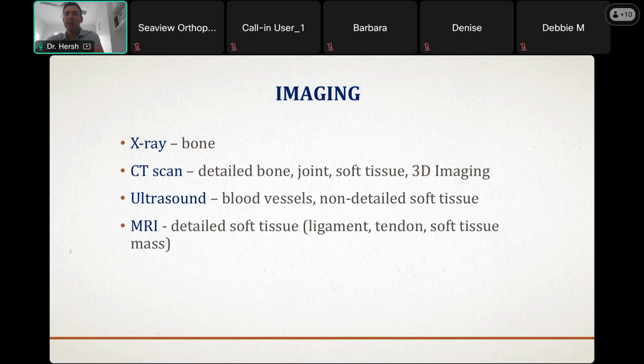Then we have a CT scan. Now we're getting into three-dimensional looks, and that's a much clearer look at bone and cartilage and a little bit of soft tissue. Ultrasound is okay for a non-detailed soft tissue look, and also obviously for vessels it's very good, but for my purposes, that's more if I'm looking for a blood clot or something like that. An MRI still remains the gold standard for soft tissue. Very detailed three-dimensional view. It's going to show us bone, soft tissue, cartilage, tendons, ligaments. I like to say MRIs don't lie, and it's pretty much true. I mean, most of our diagnoses can be made with an MRI, not all.